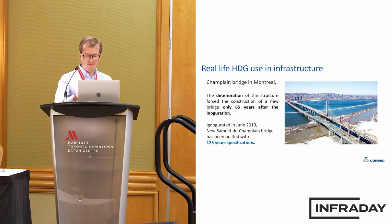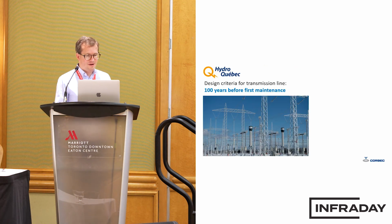So the bridge on the right side is the new one, and actually the old Champlain Bridge is almost removed. They took all the steel and disassembled the bridge. There is a lot of hot dip galvanized steel, and the specification for this bridge is 125 years. The design criterion from Hydro-Québec is 100 years, for the transmission towers and all the electricity facilities.